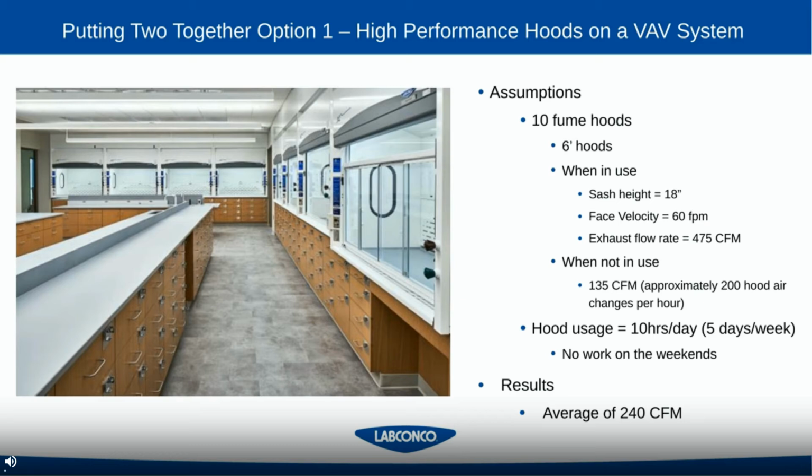Other variables included in this hypothetical lab are that these hoods are used 10 hours a day, 5 days a week. We're going to be nice in our hypothetical lab. We're going to give people off the weekends. We're just nice like that. So the result here is you have the hoods running at 475 CFM for 10 hours a day during the week and 135 CFM for 14 hours a day, and 24 hours a day during the weekend. Essentially, it's the same thing as running the hoods all day, every day at about 240 CFM. It's a reduction you can clearly see here.